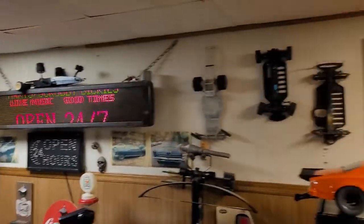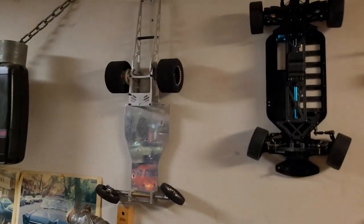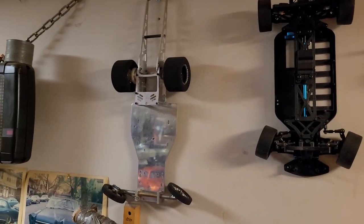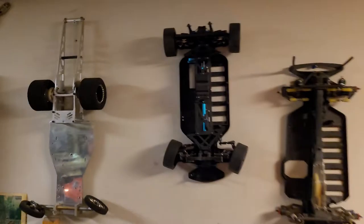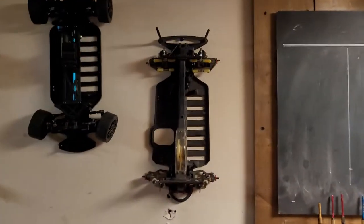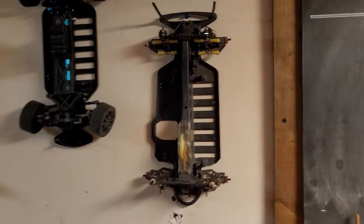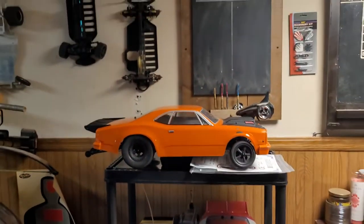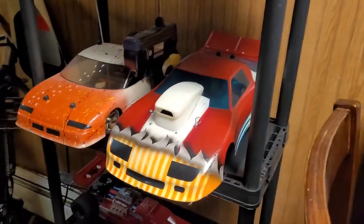Let's move over to the drag section. This is a Team Broke drag chassis. SARC custom wheels. I don't know if you can see those wheels, but those wheels are beautiful, man. I love these wheels on this car. I'm going to set that up and hook it up pretty soon. There's a couple of chassis. There's a Loshi XXS waiting for a belt for that. And of course, we got the DR10.